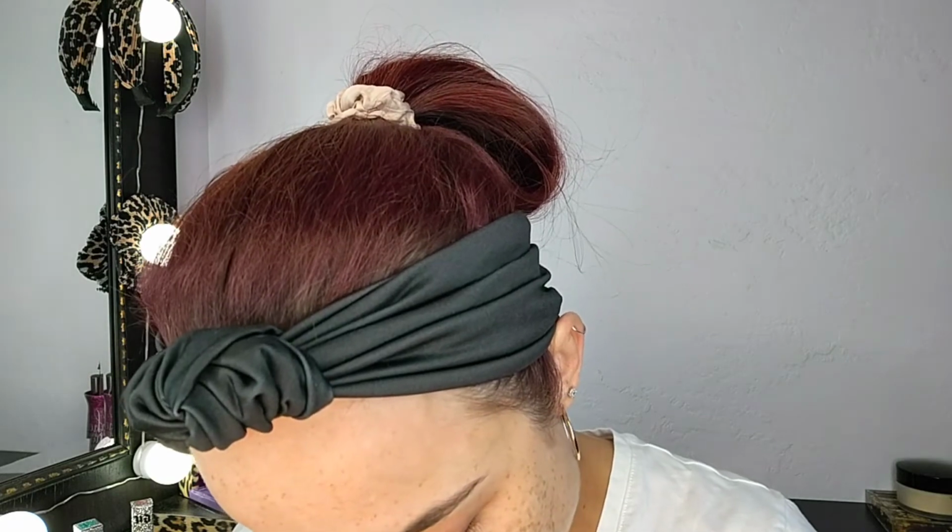Now, this one is Pyro. This one is a clear base with multicolor glitter in it. And you can see how old this one is because the brush is starting to get kind of messed up. So this one here is Pyro, and it's a clear base with multicolor glitter.